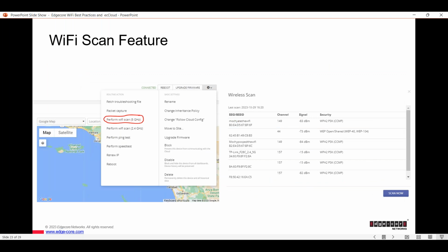It's kind of nice. Another thing you can do on the cloud here is a basic Wi-Fi scan, just to see what that AP is seeing. In this case, I did a scan and I'm seeing on channel 157 a signal strength of -15 dBm. That's actually my home router. So obviously I wouldn't want to use channel 157, but it's also good for troubleshooting, or to help me choose which channels. Maybe I want to limit the range of auto channels to pick from, or maybe just set it to a fixed channel based on what I'm seeing here in this Wi-Fi scan feature.